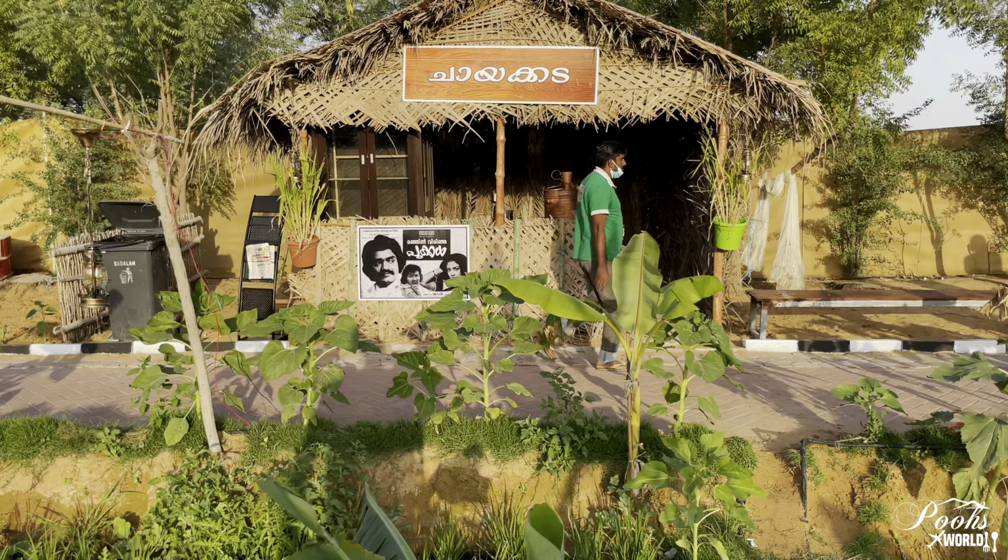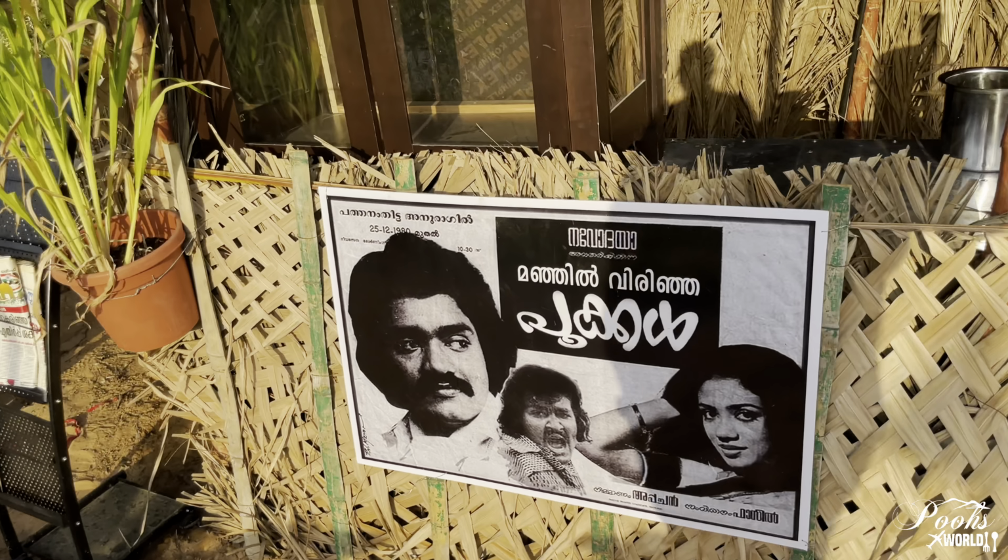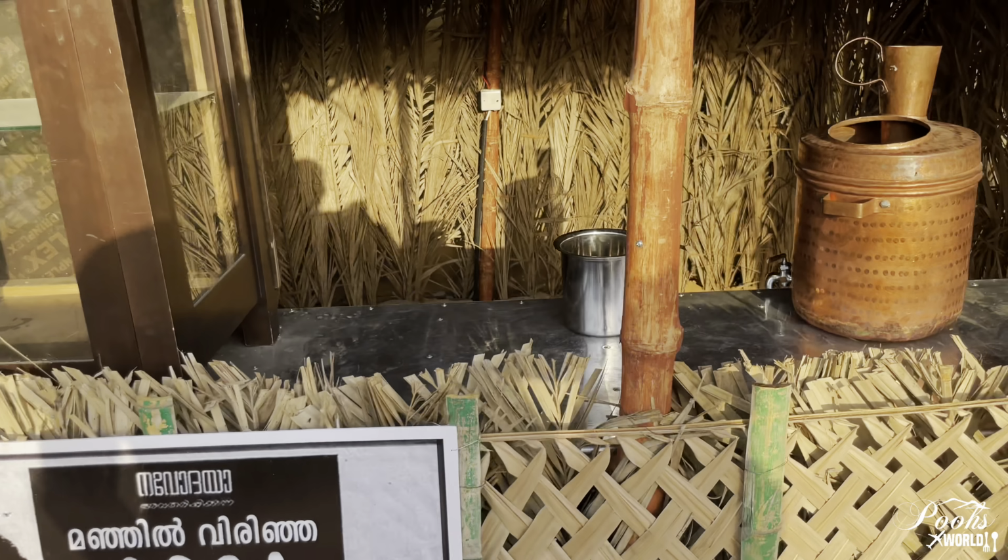Once you visit this place, you literally feel like you are in Kerala rather than in UAE, because it's set up so beautifully.